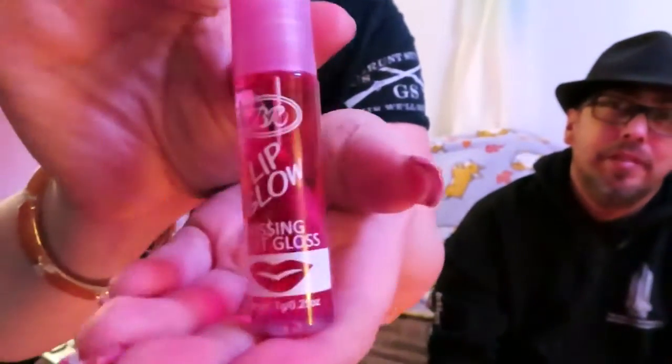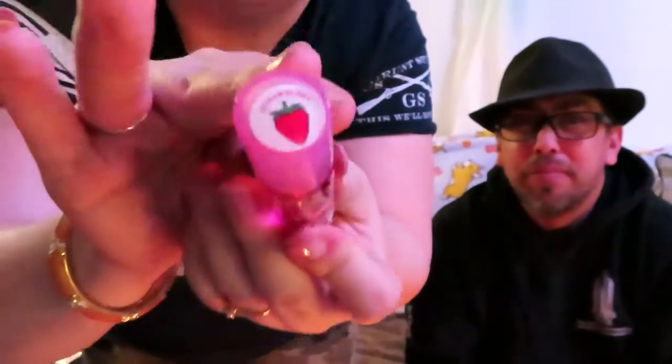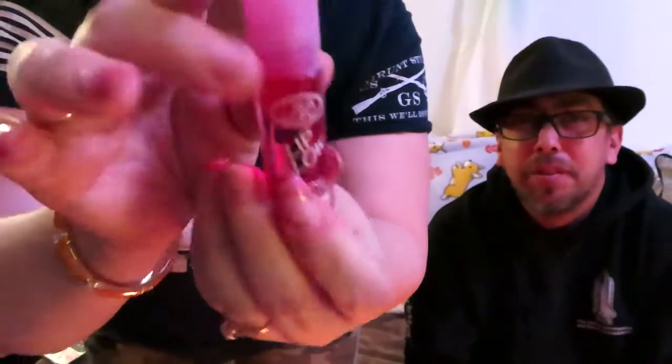And this is something I would use too. It is a lip gloss, kissing fruit gloss. And it's strawberry flavored, so I will probably just end up licking this the entire time as I'm wearing it, because that's what you do pretty much with lip gloss. Strawberry flavored.